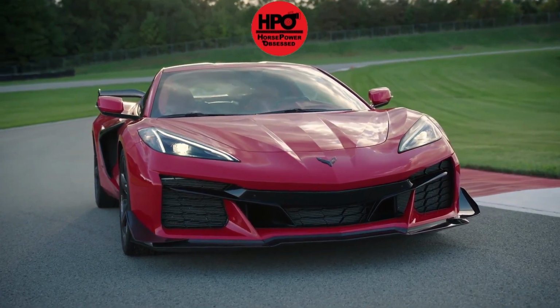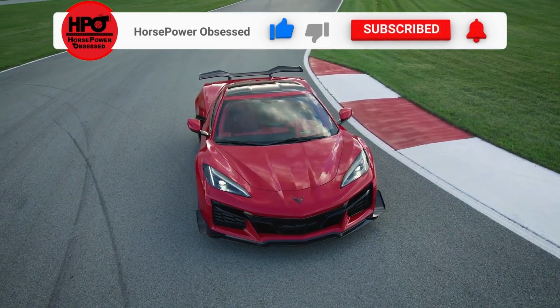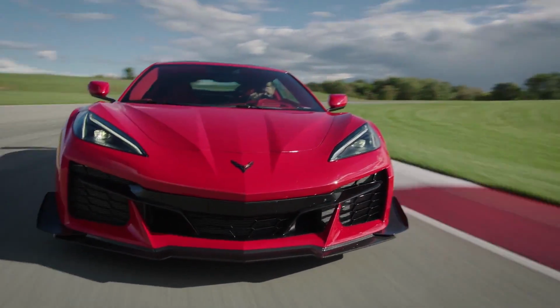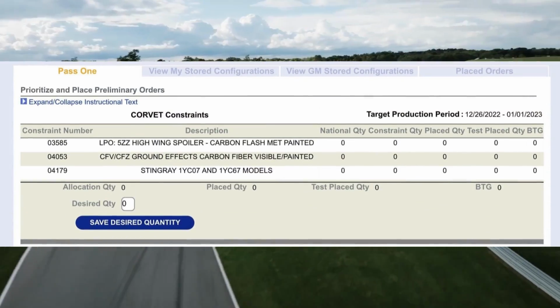So if you are in fact waiting for this car and you were hoping that this allocation round was going to be good for you, it might not be if you're looking for any of the Z07 style parts. So if you have the desire for the high wing spoiler or the ground effects carbon fiber visible or carbon flash painted, I got some bad news for you. They are all on constraint.